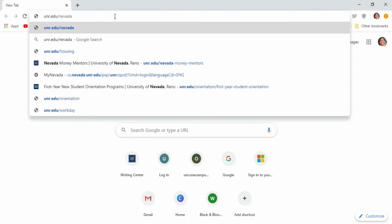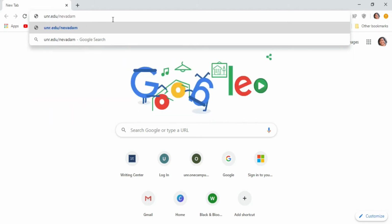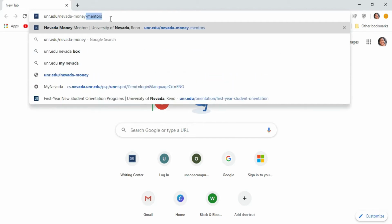Today we're going to be telling you guys how to schedule an appointment on our website. So first, you're going to visit our website at unr.edu/Nevada Money Mentors.